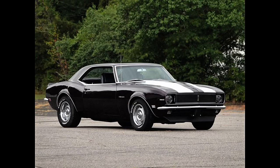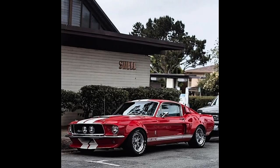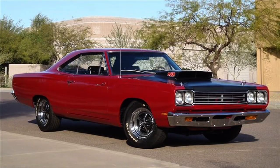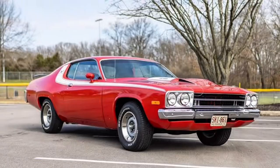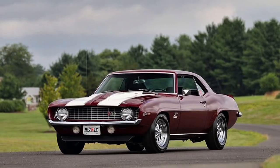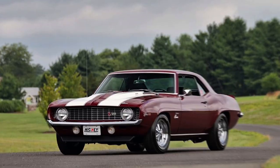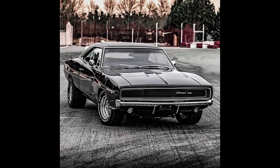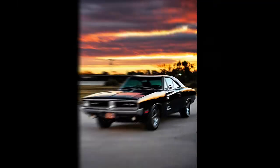Now that we know what a muscle car is, let's dive into what makes these machines stand out: their features, design, and unmistakable presence. Muscle cars are more than just engines. They are engineering marvels, combined with bold aesthetics that scream performance. Every curve, every hood scoop, and every exhaust note is designed to convey raw power. Let's start under the hood, the heart of any muscle car.